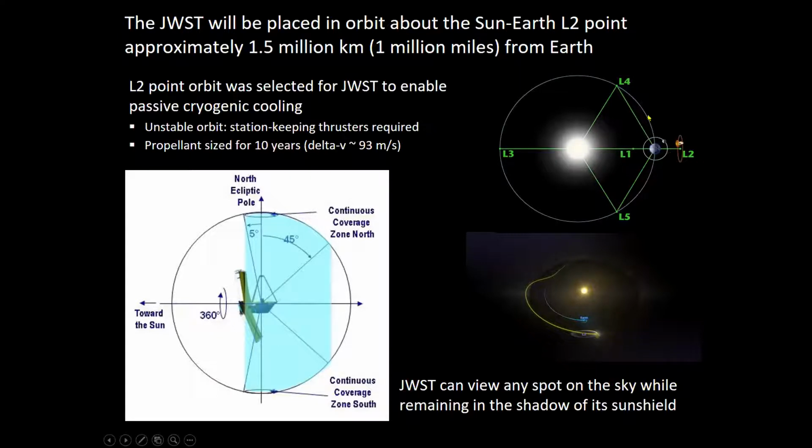The reason is that, as you can see from this diagram, when the JWST is at the L2 point, and realize that as the Earth orbits the sun, this pattern of L2 points orbits with it, all the sources of heat on the JWST, the sun, the Earth, and the moon, will always be in the same direction if we put the JWST here at the L2 point. And so then we realized that if we deployed a giant sunshield that would allow the JWST to live in its shadow, then the JWST will cool passively to the cold darkness of space without a mechanical refrigerator.